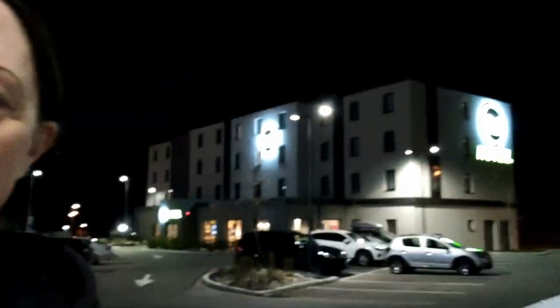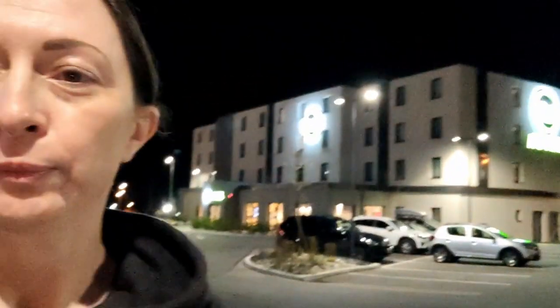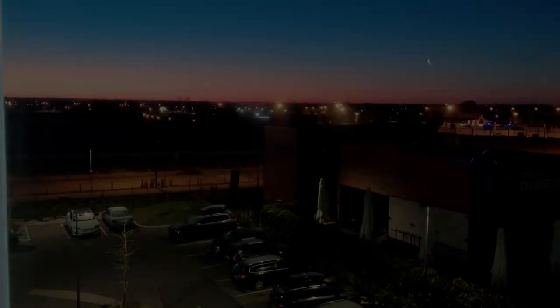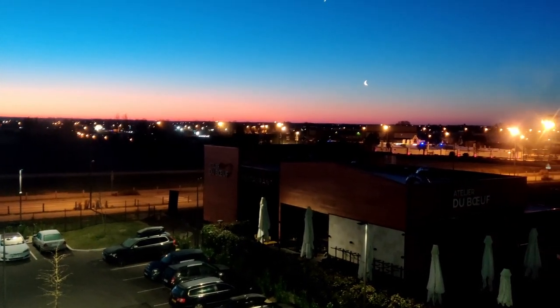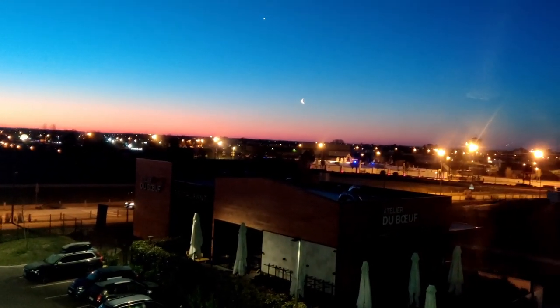So here's our abode for the night. That's the B&B at Troyes. We're all parked up, all fueled up at the supercharger and ready to go again tomorrow morning. Night, everybody.